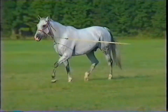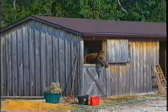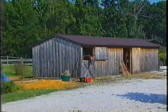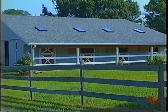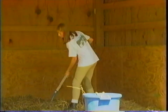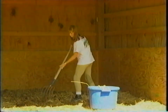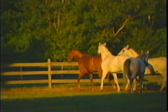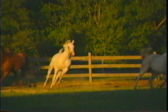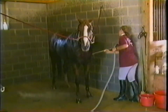Your instructor will also teach you how to provide a good home for your horse, whether it's at home or at a boarding facility. You'll learn the importance of keeping a stall clean. Your horse should always have room to stretch his legs and exercise. You should have a clean, dry space to store hay and bedding. It's nice to have running water nearby.